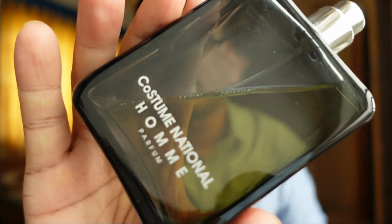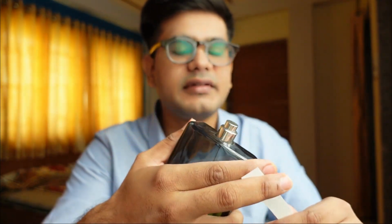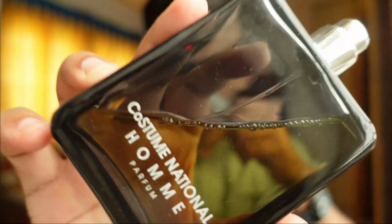The next one is by the house of Costume National, and this is Costume National Homme Parfum. Now this is the latest release, and it is said to be a better performer than the previous one. So that was EDP. Now this is a spicy beast mode, and having a lot of tobacco. I'm not sure if the tobacco is listed in the official notes, but I do get that tobacco vibes. And if you love that spicy DNA, let's say Spice Bomb Extreme or Bulgari Black Orient, you're gonna love this one.